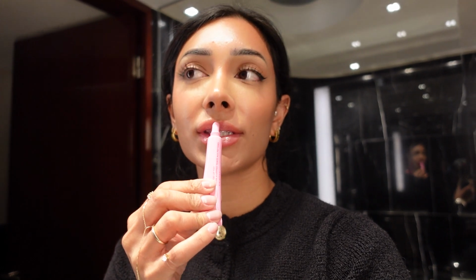Ooh, you can see the shimmer in it. It's subtle. Oh my God, and it tastes like jelly beans. It's so nice. Can you see that? I don't know if you can see the shimmer. Oh my gosh. This is gonna be perfect for the festive season. I think this is such a cute gift and I don't think you can go wrong with this. I really like how that looks on. It's subtle, but it's got that little extra something to it. So yummy and approved by me.